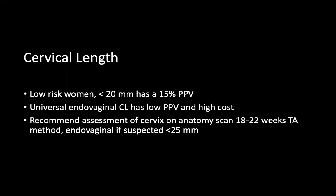Cervical length has been shown to have a nice association with preterm birth, but in low risk women, that positive predictive value is not great. And the problem is that universal vaginal scanning for cervical length not only has a low positive predictive value, but it's a high cost. It's a bit uncomfortable, and it takes more time than routine scanning that we do transabdominally. And because of the low positive predictive value and the expense, ACOG and other organizations have recommended assessment of the cervix during the anatomy scan between 18 and 22 weeks, doing the transabdominal approach.